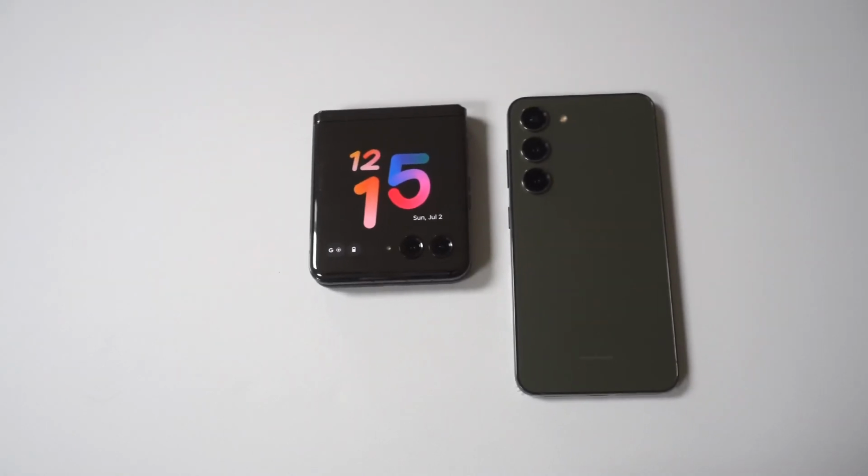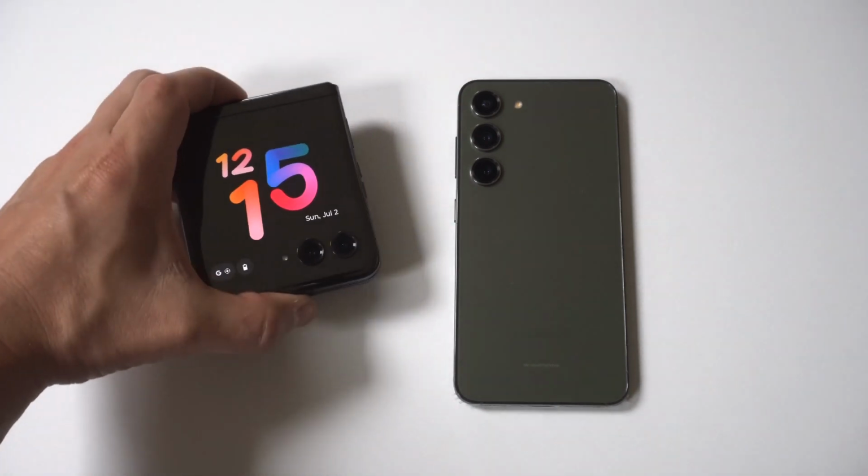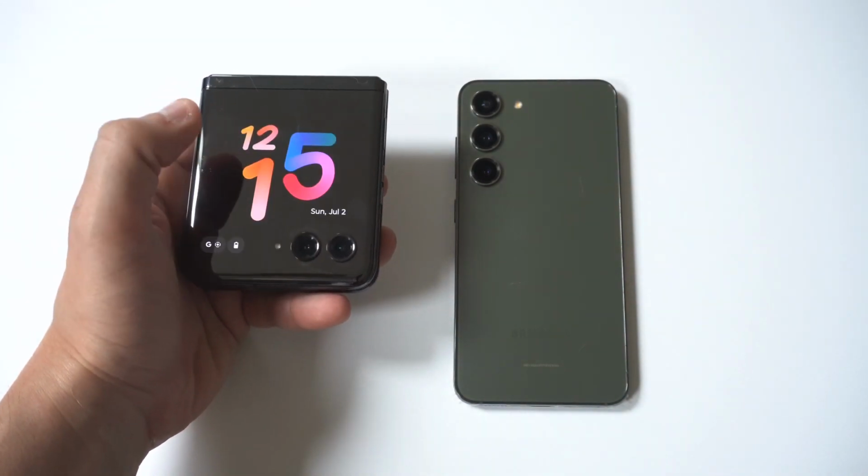So I'm going to be doing a comparison with the Motorola Razr Plus versus the Galaxy S23. Now I've been using this Razr Plus phone for the last 3 or 4 days, and I got to tell you guys, the thing is just so cool. It's a big step from the Z Flip series because it's got the 3.6-inch cover screen, which covers most of it. And having the bigger cover screen on this phone, you can make phone calls, which is crazy, from the cover screen while it's folded.